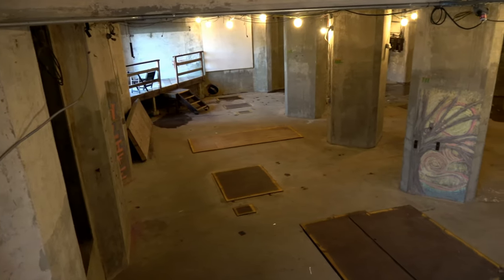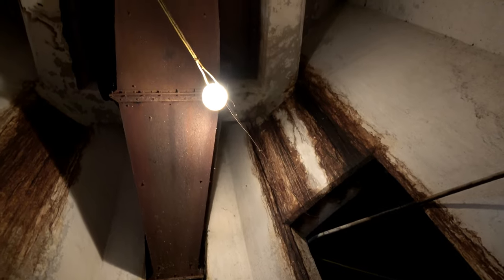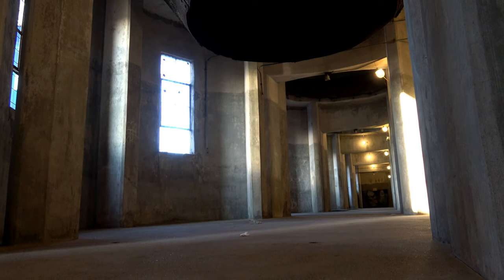Right now we're inside the GLF silos at Buffalo River Works. It's about 100 years old in here. Everything is still standing as it was back in the day, and we wanted to utilize this space because it was so unique for Buffalo Chalkfest.